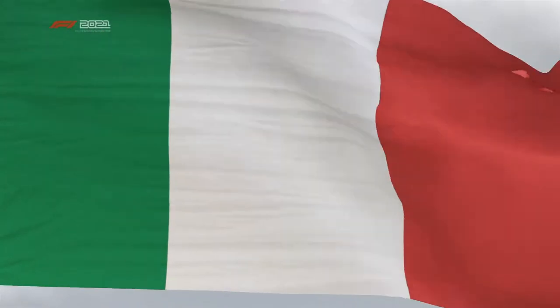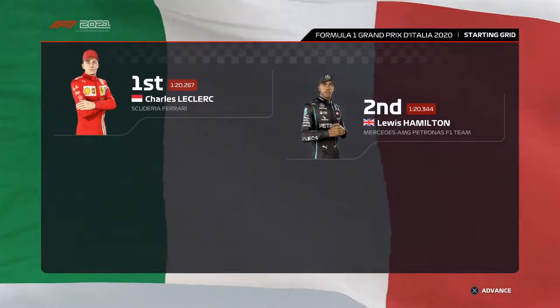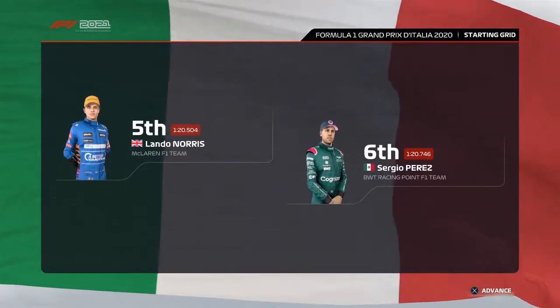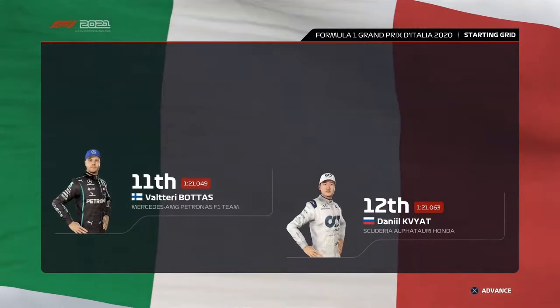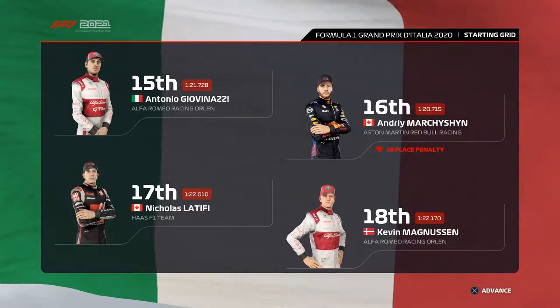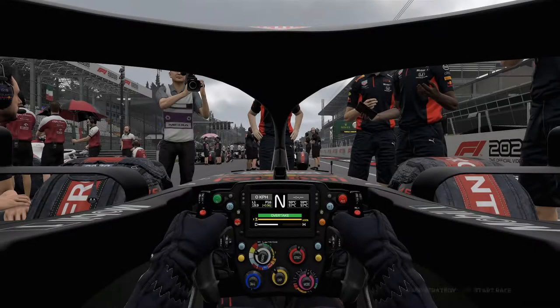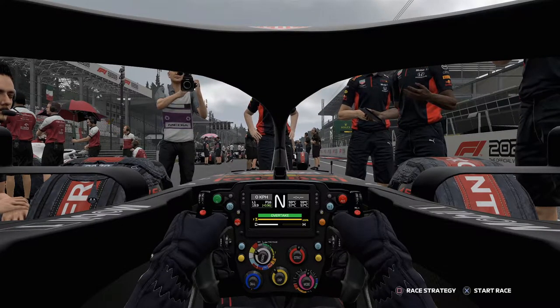And let's run you through the driver grid order for today's exciting race. A fantastic effort from Charles Leclerc yesterday puts him on pole, and it's Lewis Hamilton alongside. Looking at the rest of today's grid, we have Vettel, Verstappen, Lando Norris, and Perez, Gasly, Ricciardo, Ocon, and Alexander Albon, Bottas, Kvyat, Lance Stroll, and Russell, Giovinazzi, Raikkonen, they've taken a grid penalty, Nicholas Latifi, and Kevin Magnussen, Grosjean, and Sergio Sette Câmara. See if you can gain some early places on the first lap. This will help us to get another points finish.